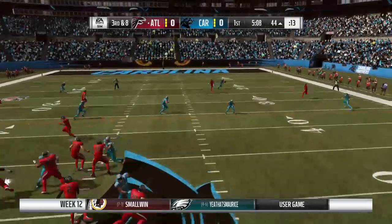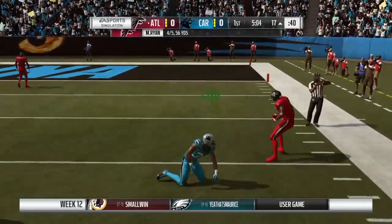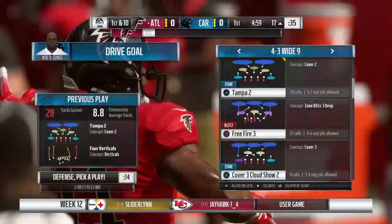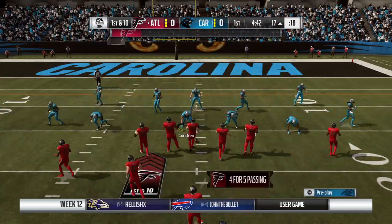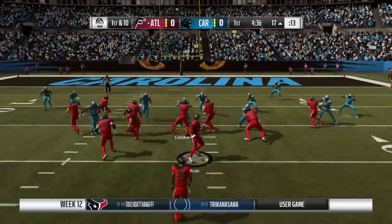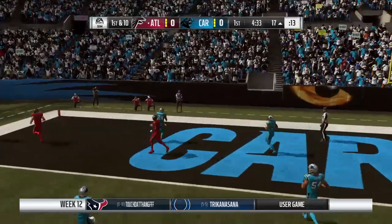Out of the gun, it's Ryan. It's caught, Jones. And they'll wind up getting this one all the way down inside the 20. A big 3rd down conversion with a gain of 28. I know that's their first connection in this game, but you and I both know that Julio Jones is without a doubt his quarterback's favorite target. Oh, yeah, Matt Ryan loves this guy. Who wouldn't? Yeah, and the reason that he's that is because of his dependability.